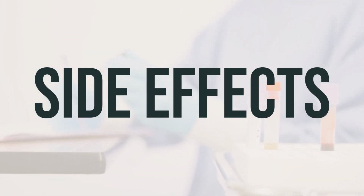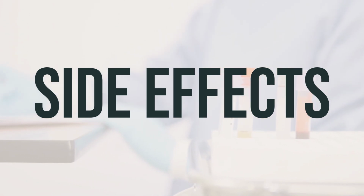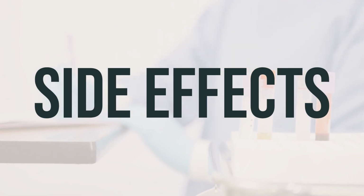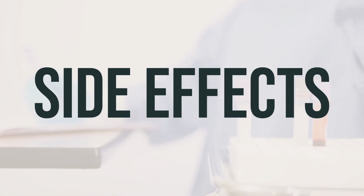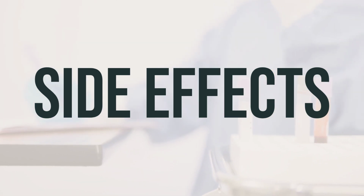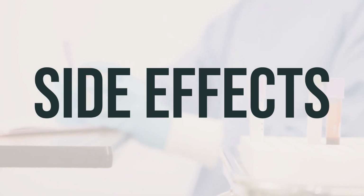Finally, if you experience any very serious side effects such as shortness of breath, irregular heartbeat, severe dizziness, unusual tiredness, eye pain, or a severe headache, seek medical help right away. And in the rare case of a serious allergic reaction, including symptoms such as rash, itching or swelling, severe dizziness, or trouble breathing, seek immediate medical attention.